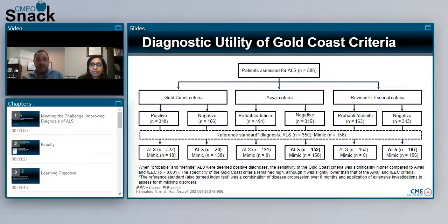Essentially, patients that were considered negative on the Gold Coast criteria that did have ALS, there were only 28. So they picked up a lot more. They picked up a few extra mimics as well, 18 that were considered positive. But as far as sensitivity goes and picking up more of those patients, much better job and much easier to follow. I think as a physician, this will help physicians who don't deal with those criteria constantly and don't have them ingrained into their brain at night, make the diagnosis easier.